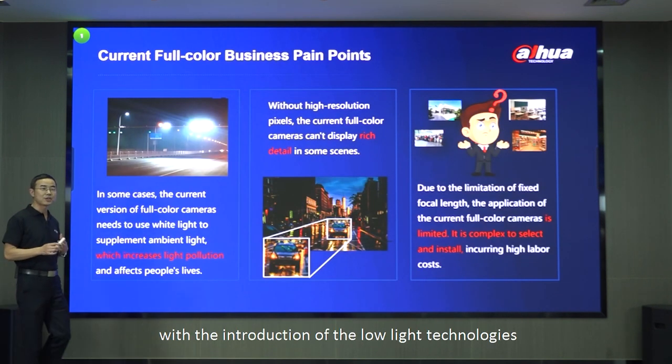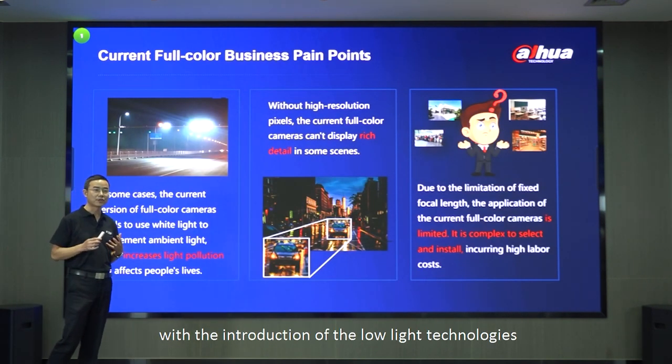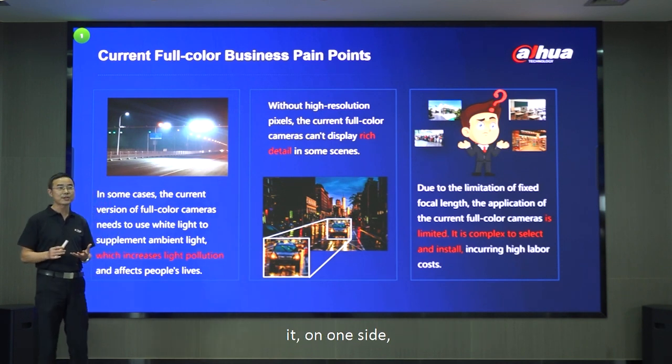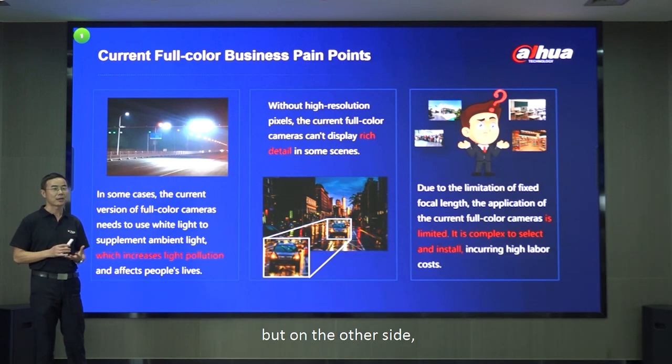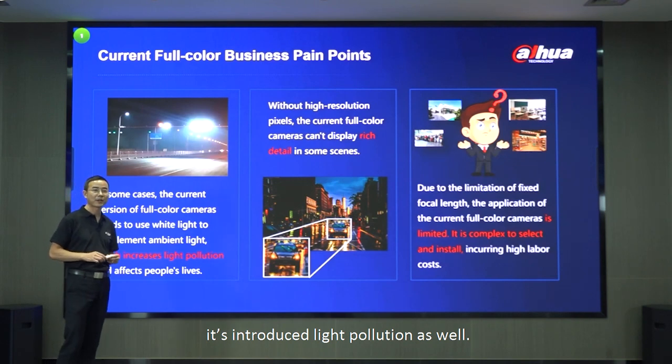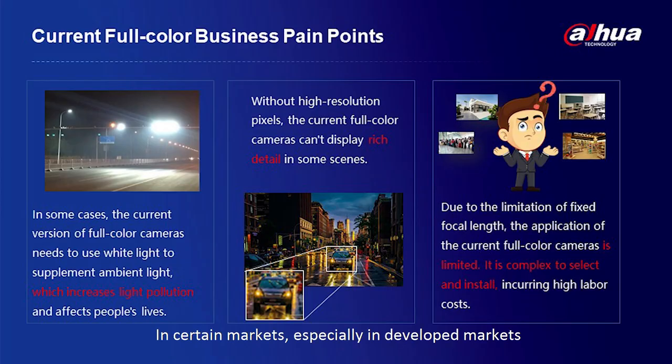However, with the introduction of the low light technologies, especially with the supplementary white light, it on one side solved the low light conditions, but on the other side, it introduced the light pollution as well. In certain markets, especially in the developed markets like in European countries or in America, light pollution is one of the main concerns of the end users. At the same time, due to the white light, it can easily attract flying insects, which can interfere with the image quality very easily.